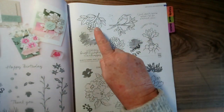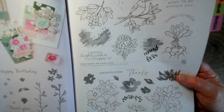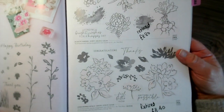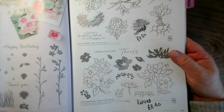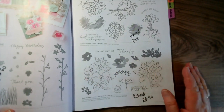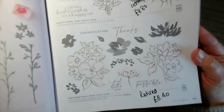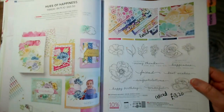I'm not quite sure what flowers those are, or berries. And then almost like an artichoke one there. That's retired at £8.80. And I shall miss Hand Pen Petals. That's very much a Jenny set outline that you can colour in, or you can use these elements to stamp in the colours. That's retired and is £8.40. So we're on to page 107.